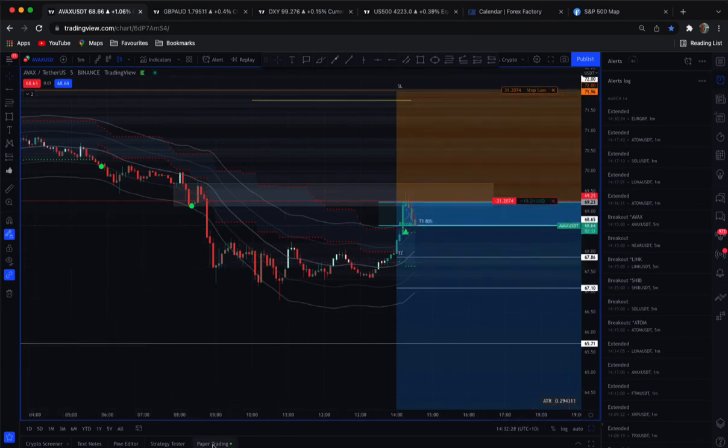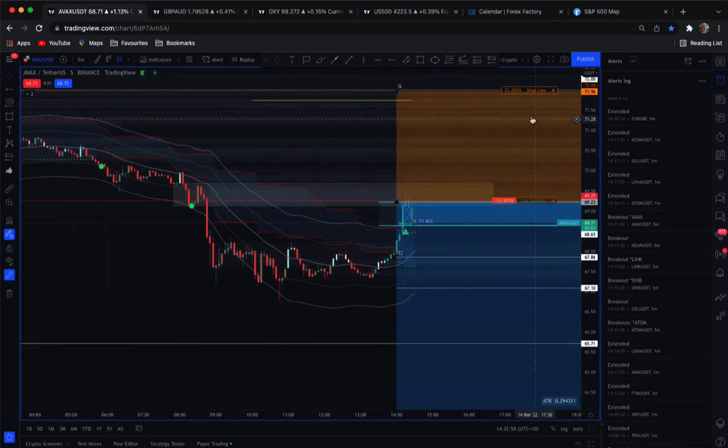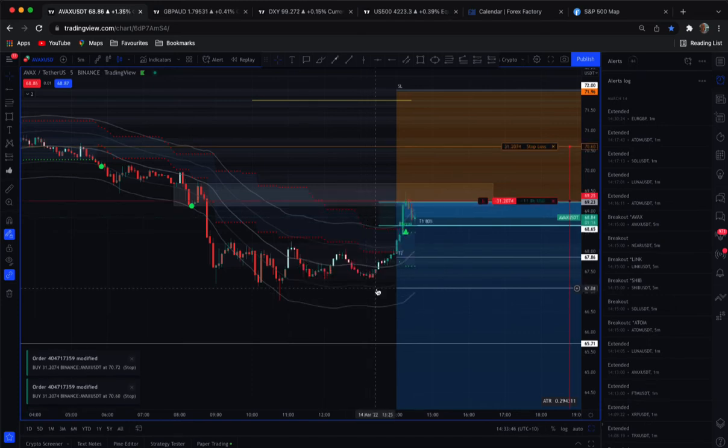So let's have a look and see what we've got. Account history. Okay, we've got $44 in the bag. I'm going to work from a dollar value now. $44 in the bag. Pull the stop loss down. Let's just see what we've got here. See? If this stop loss gets taken out now, this is more or less break even, 0 risk involved.